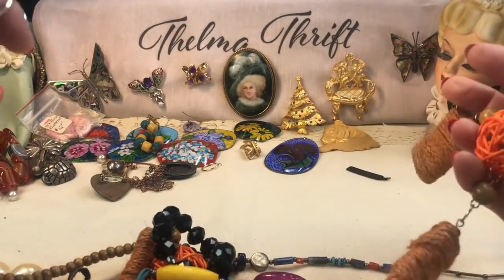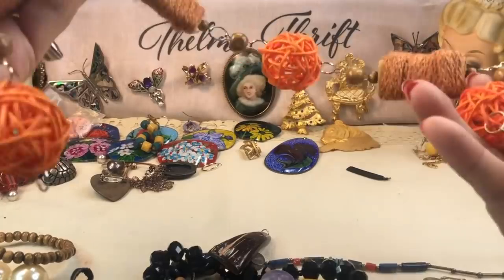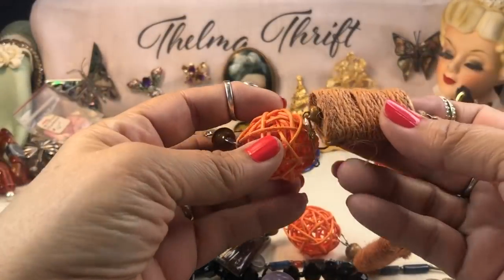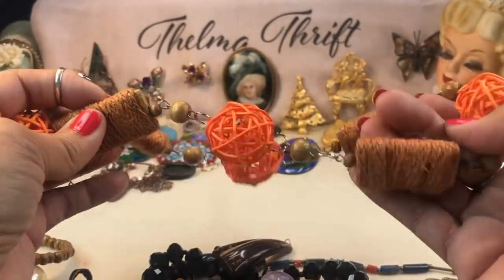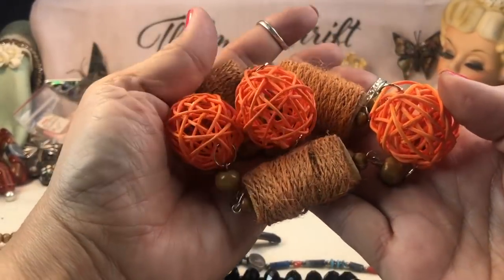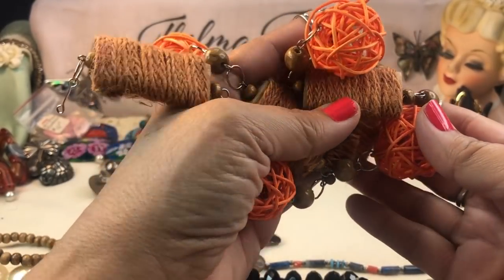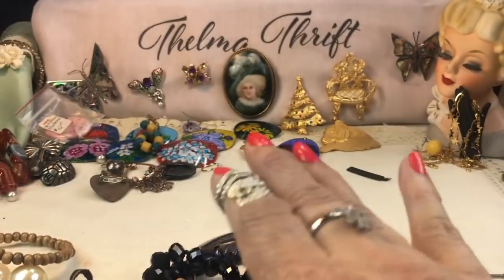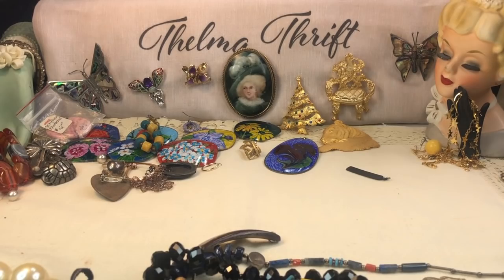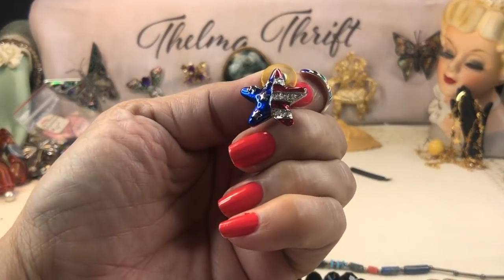Okay, this is the thing I was like, what is that, a garland? Look at that. I don't know. I just don't know. It looks like it needs to be in my garden or something. But it's going to go in a crafter. Oh, it's cute. It's a star. It's a patriotic star. Hope I get the other one.